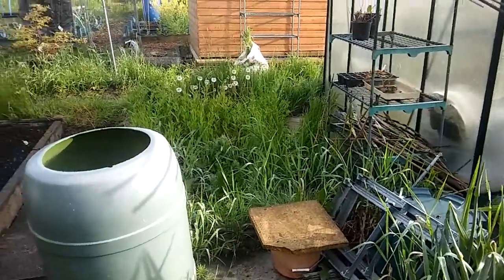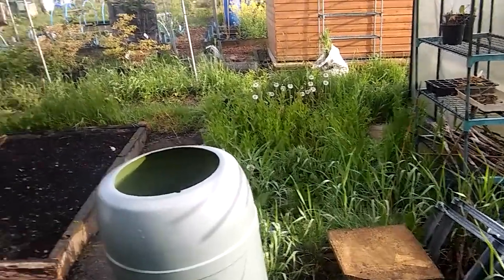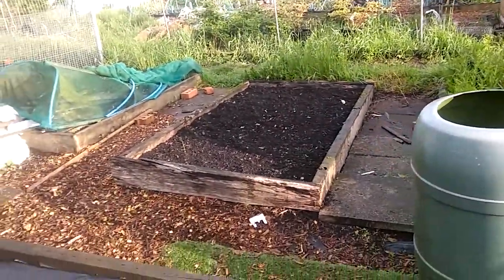This bed, full of grass and weeds and everything, that's to be cleared. That's where the second lot of sweet corn is going to go. So I'm going to have 2 beds of sweet corn side by side. Right.